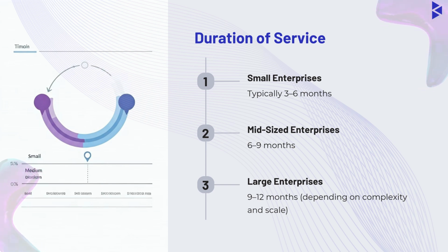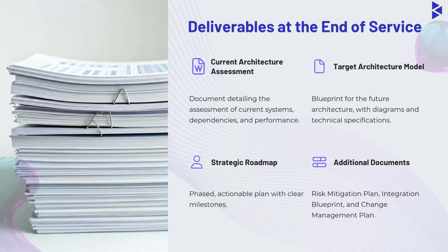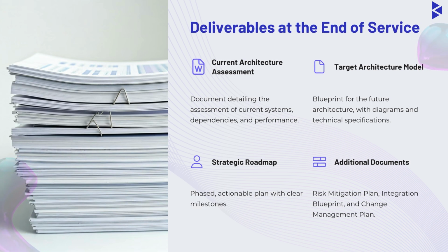At the conclusion of KRTI's Enterprise Architecture Roadmap service, you'll receive several key deliverables. First, a current architecture assessment, a detailed document outlining your existing systems, dependencies, and performance metrics. You'll also receive a target architecture model, a comprehensive blueprint for your future architecture, complete with diagrams and technical specifications.